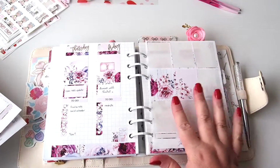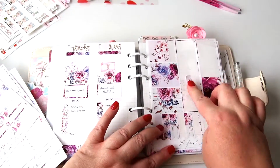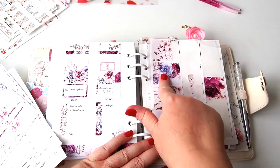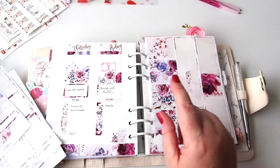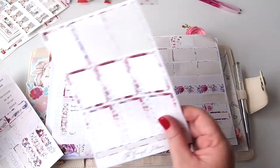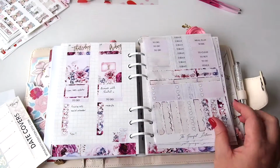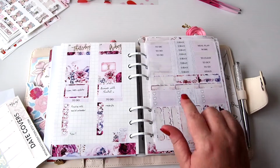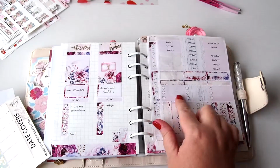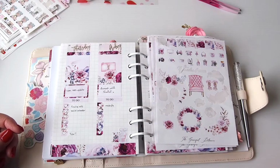So we have 2 full boxes. We have most of the flags. I've just used 2. There's this one here. And then these strips as well we've got available, and there's a bit of washi. Quite a few quarter boxes and 1 half box. All of the checklists bar 2. We've still got 4 of the little scallop checklists here, plus all the todays and a couple of to-dos and some other headers here, 2 more trackers and these 3 checklists. And quite a bit of deco left as well.